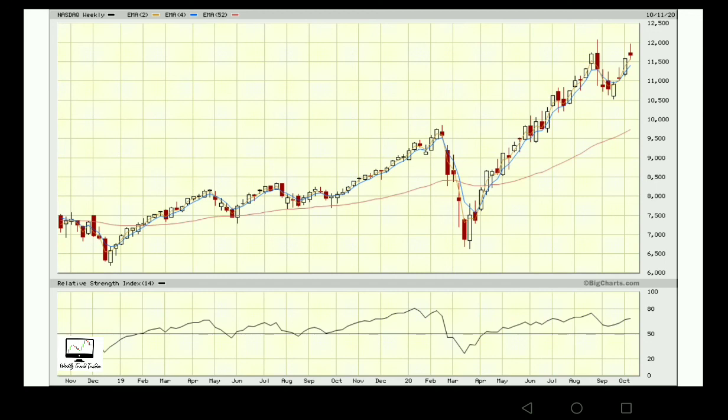At the moment, rising 52-week moving average looking bullish. RSI looking bullish, but this potential double top is something to be aware of, unless the market can explosively move with all of the things it has to consider: earnings, the election, and rising COVID. If it moves higher, then we're going to see some big things. But with these three things and the uncertainty that COVID, the election, and earnings season's bringing, what's going to happen on this market?